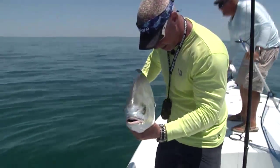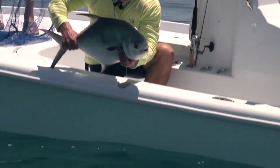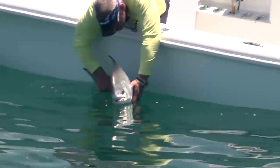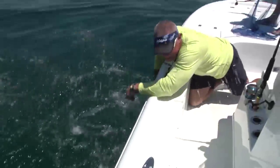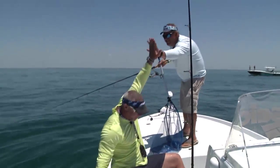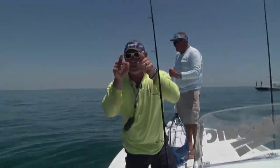Real animal style right there. One-stop shopping. Right in Tampa Bay. Yeah. That's the most amazing part about it. Look at that power right there. Glenn Taylor, my biggest permit ever. Well done, my friend. Woo! You got the mojo going, absolutely buddy. Unbelievable.